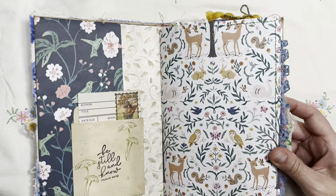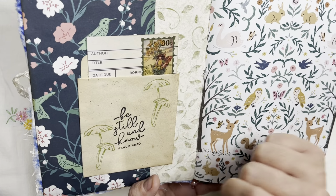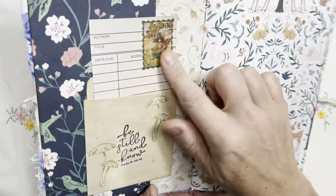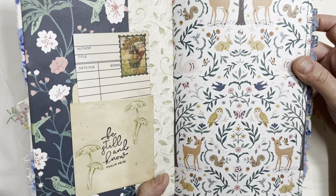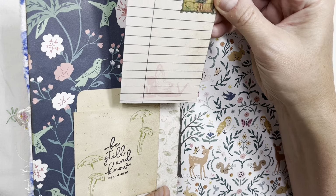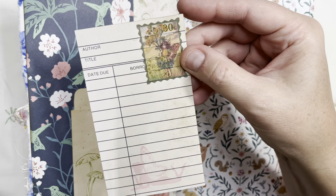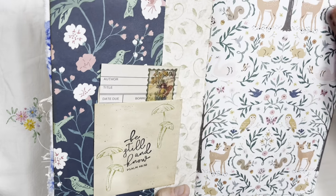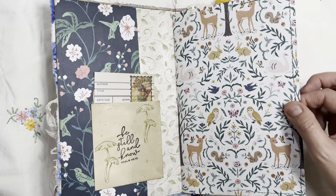So getting onto the first page, I created these little library pockets, did some stamping. I actually went back and did this later in the summer. A couple weeks ago I added some more things to these, but you may have seen that on Instagram. I did add a couple of new little stamps I had gotten and little fun Temu stickers. But they were completed. I just wanted to add a few things.